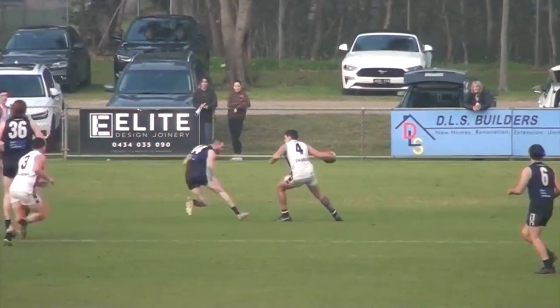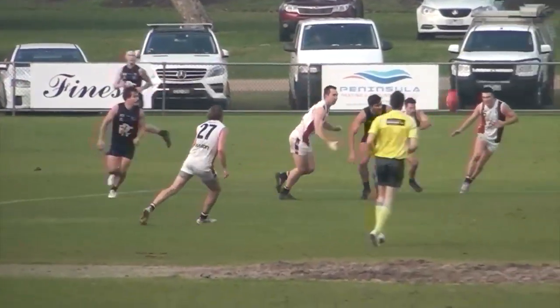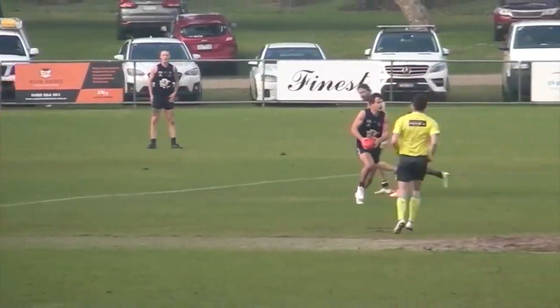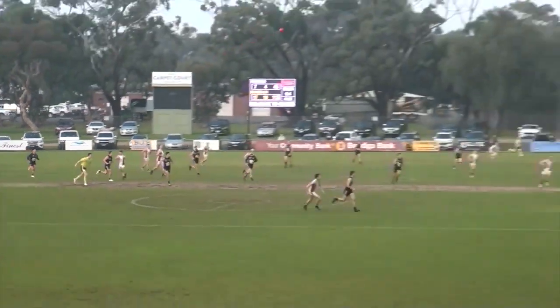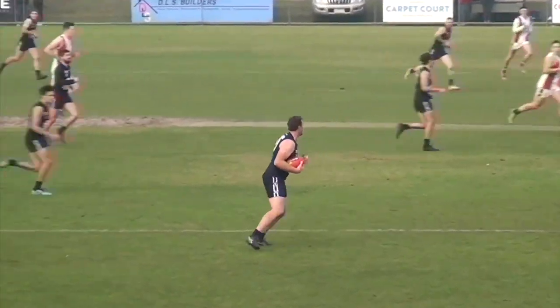Turnover to Waterston, who's been solid again. Has to step around an opponent, does with ease. Then he kicks to the centre half forward. No mark taken. Ball's at the drop. Won by Marshall. Gets the hand pass off to Huswade again, who's battled manfully for Rosebud. Kicks to Tom Baker. It was a good kick on the right side for him.